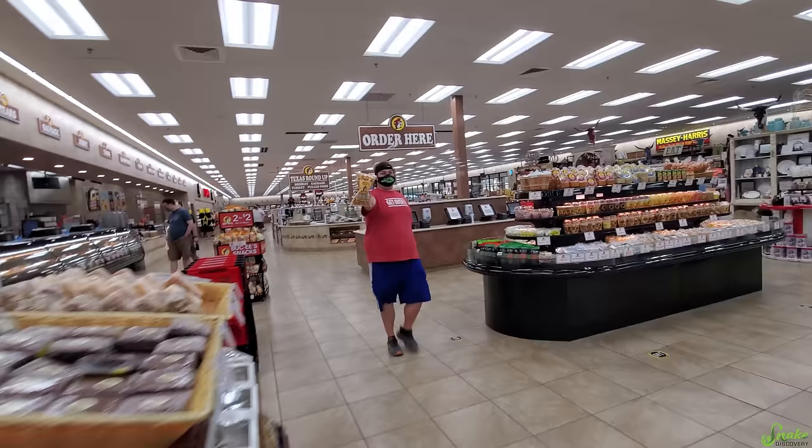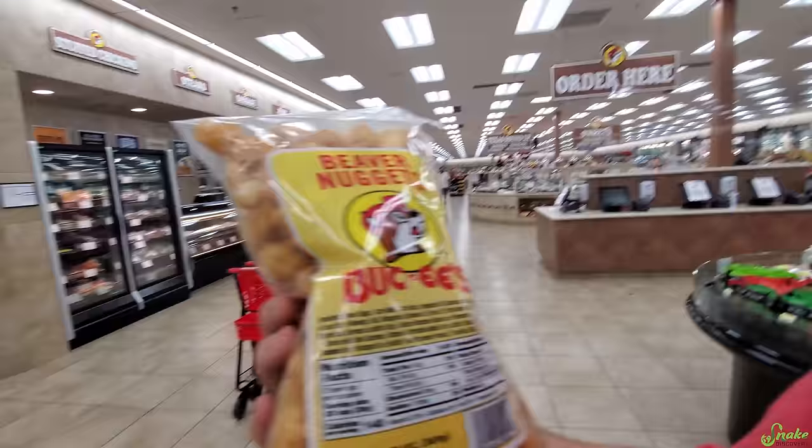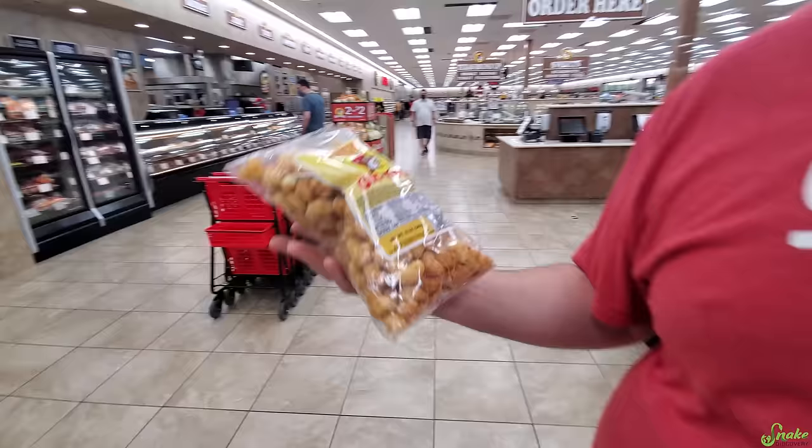Oh! Nice! Found beaver nuggets, per Megan and Nicole on Megan's Patreon. Megan and Nicole's request. We've got to try them, I guess. Yep. Think they have chocolate here? I think they have a lot of chocolate here.